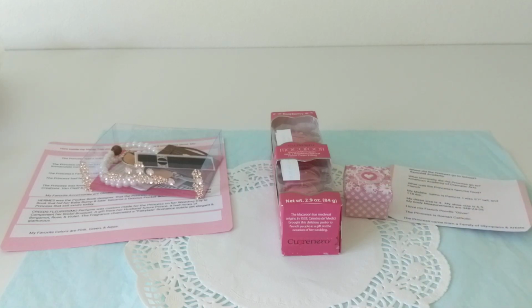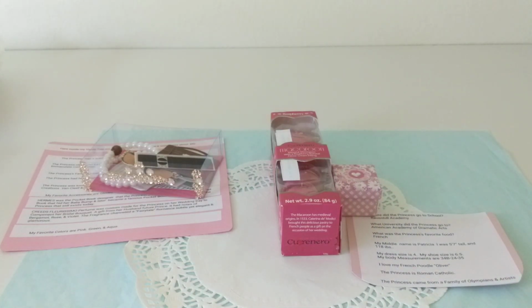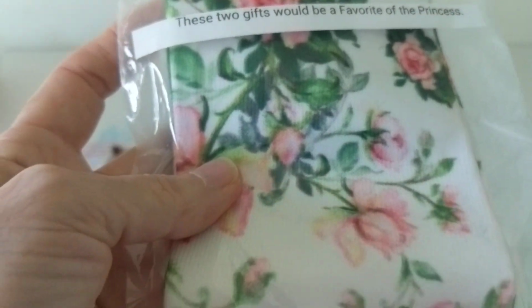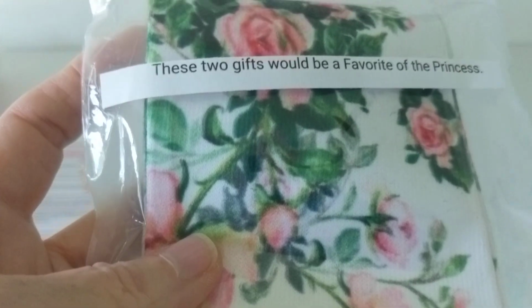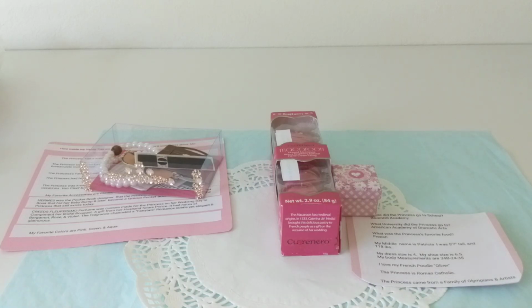So guys, are you starting to figure out who this princess might be? If not, we still have some more clues. This says these two gifts would have been a favorite of the princess. And I don't know if you're starting to see something that keeps repeating itself, but let's open up and see what's in this little box.